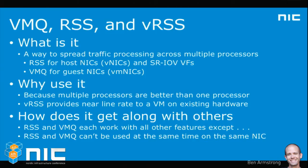So when we first started talking about this, I got really confused because at a 20,000 foot view, VMQ, RSS, and VRSS all kind of sound like the same thing. Because at a 20,000 foot view, they're all about how do we take a network connection and spread the processing for that network connection across multiple processors. So I was actually surprised. I was talking to some of the network gurus on the team, and I made this observation. I'm like, this all kind of looks and feels the same. And they laughed at me, and they said, that's because it is the same.